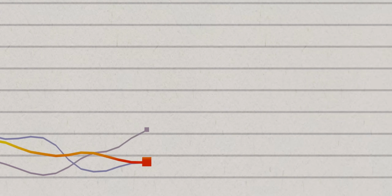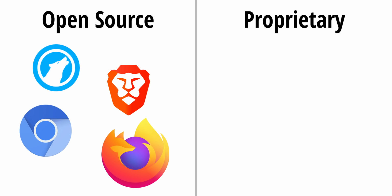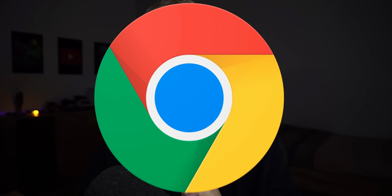Ladies and gentlemen, welcome to today's video. Today we're going to compare 4 open source browsers to the big boys, that being the most used by market share. So, meet the contestants. On the open source side we have Librewolf, Brave, Chromium, and of course every Linux distro's favorite one, Firefox. On the proprietary side we have Microsoft Edge and of course the one and only Google Chrome.